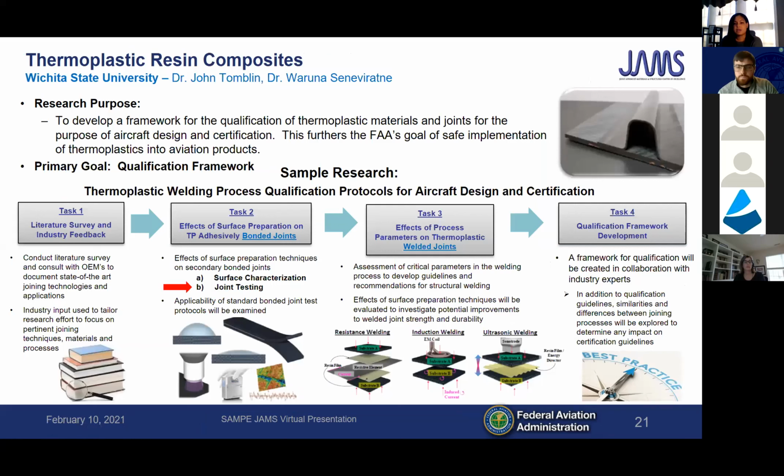Next, I'd like to talk about our thermoplastic resin composite research. The interest in thermoplastics isn't necessarily new. There was definitely a push for thermoplastics in aviation in the 80s, and it never really took hold because of the high cost compared to thermoset materials, the high production cost. But now there's a strong comeback in interest as the manufacturing processes and the technologies have matured and become more economically feasible. So these high performance thermoplastic resin systems with reinforcements are finding wider use in structural applications, and it's for a variety of reasons.